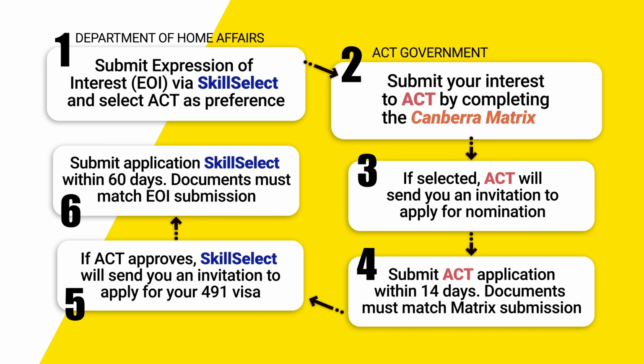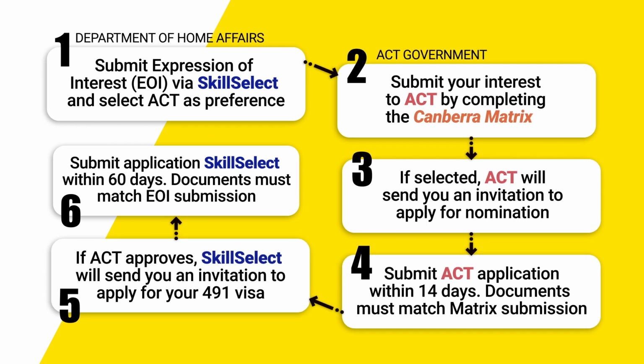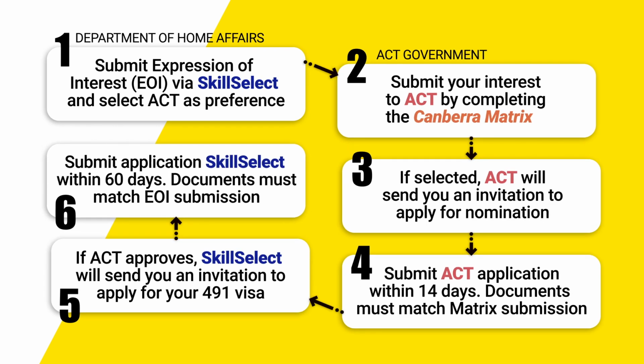You must first submit your expression of interest to the Immigration Department and select the ACT as your preference. You must then submit your interest to the ACT. The ACT calls this completing the Canberra matrix. If you are selected, you will be invited to apply to the ACT. This is where you provide evidence that you meet all the nomination criteria.